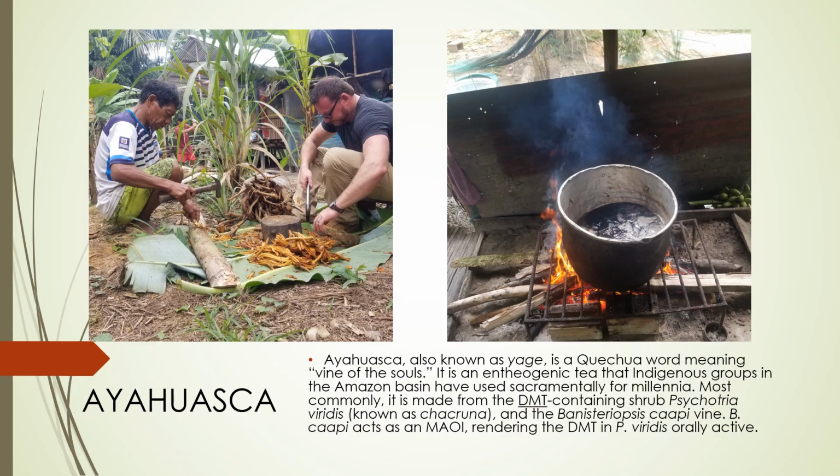No discussion of Amazon medicine would be complete without a thorough discussion of ayahuasca. Ayahuasca is also known as yage, a Quechua word meaning vine of the souls. It's an entheogenic tea that indigenous groups in the Amazon basin have used sacramentally for millennia. Most commonly, it's made from the DMT-containing shrub Psychotria viridis, known as chacruna, and the Banisteriopsis caapi vine. B. caapi acts as an MAOI, rendering the DMT in P. viridis orally active.